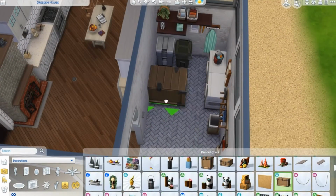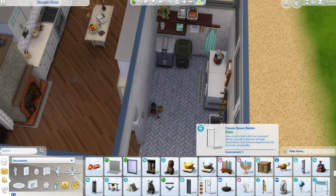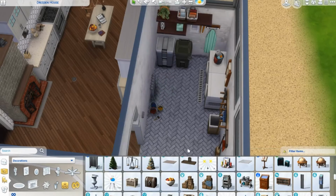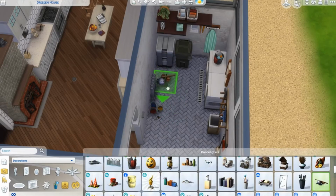But we've got matching dining room, which I did change the colour of a few times because I was like, this looks really brown. And then I was like, I need to add some other colours. So it looks a lot better once we change the seats and stuff.